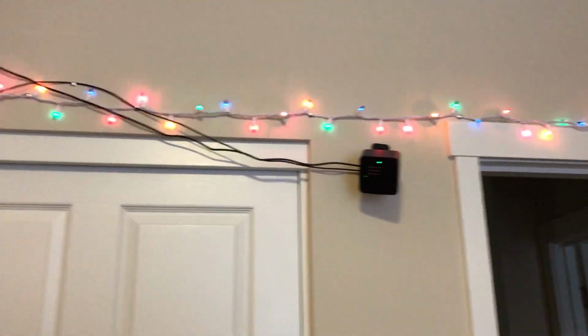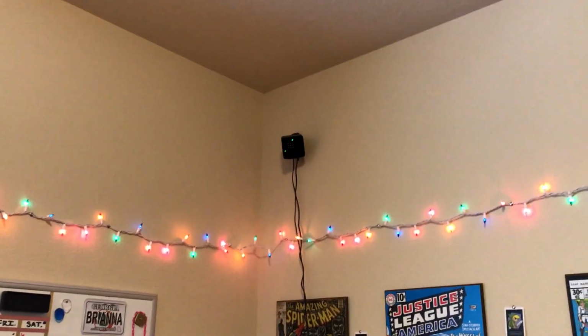So the guy goes, you just got a Vive for free. And I said, fuck yeah, I did. I was so excited. I had to get your face on film. That is awesome. So as you can see, I put one sensor over there and one sensor over there.